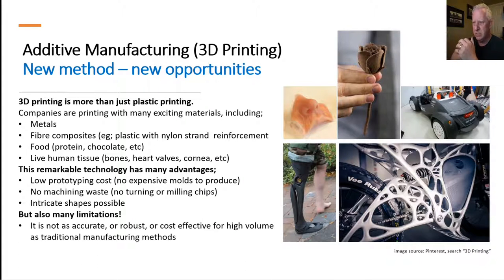The surface finishes aren't as great, so sometimes you need some secondary surface finishing, some grinding or some buffing or some tumbling, something like that. I don't think that additive manufacturing is yet cost-effective for high-volume production, so high-volume automotive use or medical or electronics, but certainly for low volume, the cost benefit of additive manufacturing is very, very high.